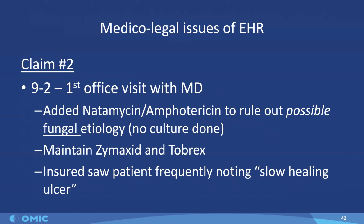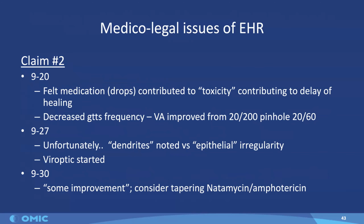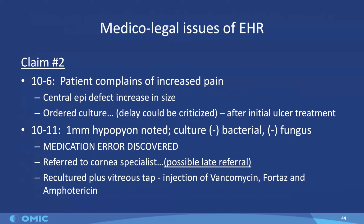The patient continues to come in, and it's just a slow healing ulcer. There's no culture done. The patient is told to maintain the medications, and the doctor just notes a slow healing ulcer. Now we're about 20 days later, felt the medication, the drops contributed to toxicity, decreases some of the medication. Patient keeps coming back in, tapering off some of the other medication. Finally, 10/6, there's a culture ordered. And unfortunately, on the 11th, which is exactly 6 weeks later, a hypopyon is noted. A culture is negative for bacteria and fungus.